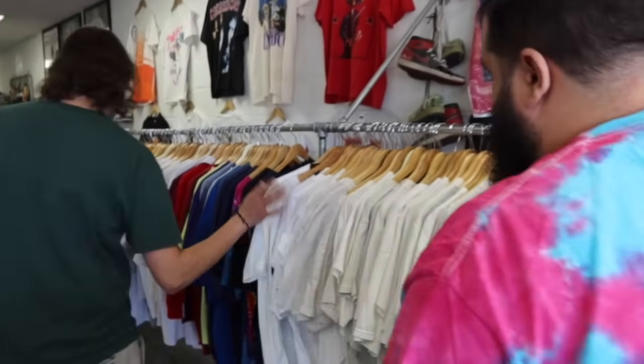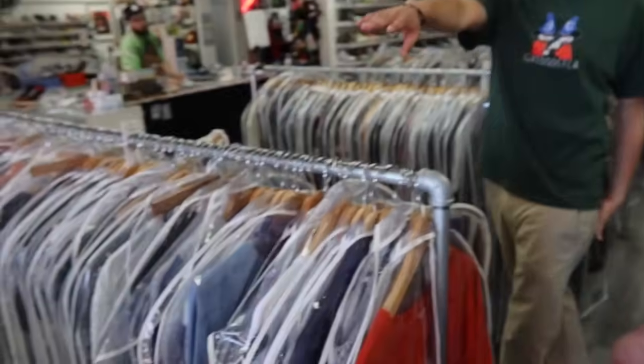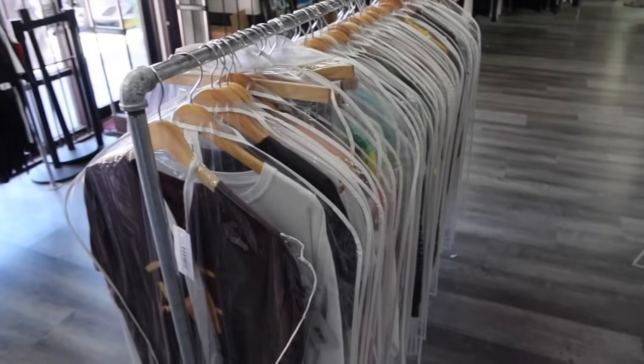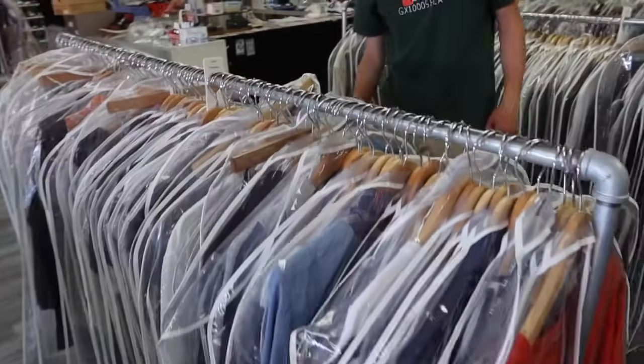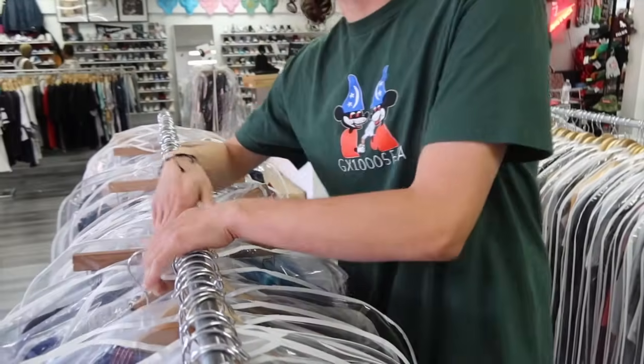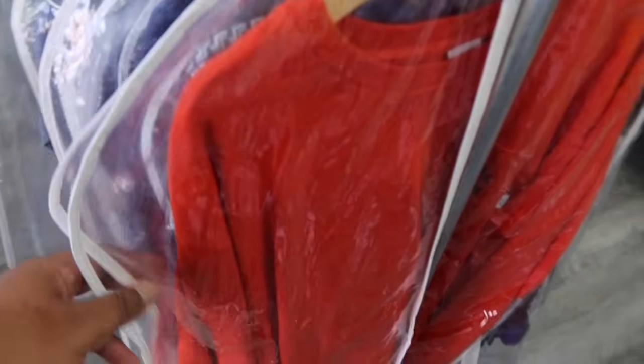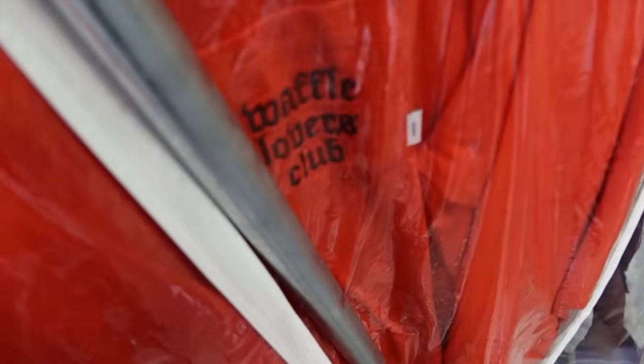So this is all vintage music and entertainment. We got some artist merch on that one. This is one that really separates us from a lot of other stores out here. This is all high-end Japanese designer. You're going to find stuff like Capital, all the different Comme des Garçons lines. You're going to find Undercover, Needles, Sacai, all that different kind of stuff.